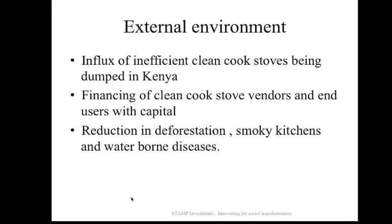One of the things that we know is the influx of inefficient clean cook stoves being dumped in Kenya. We have a lot of these stoves that are being made in labs outside the country, and because they know Kenyans are spontaneous buyers, everybody is bringing them. Another factor that affects the uptake of stoves is financing. Vendors need upfront finance to be able to buy the stoves, and end users also need capital, maybe some loans. The other issue is smoky kitchens and waterborne disease, which is quite prevalent because of people drinking water that's not boiled or treated.